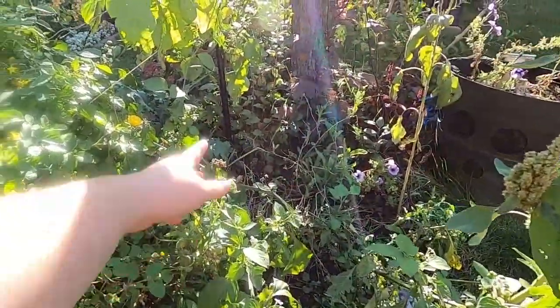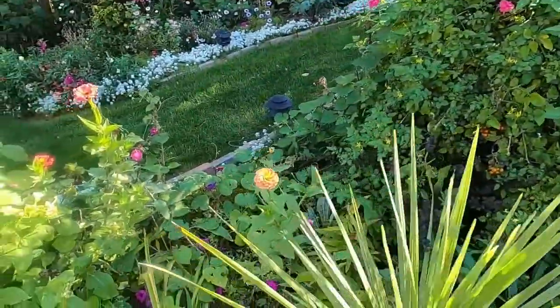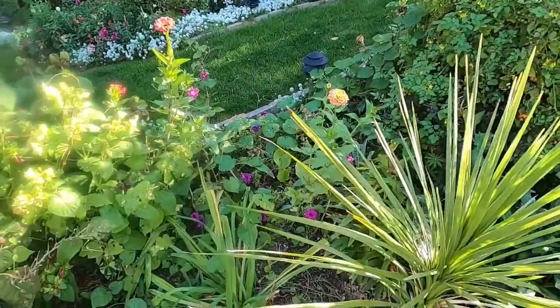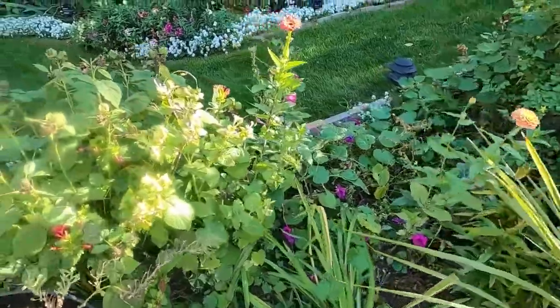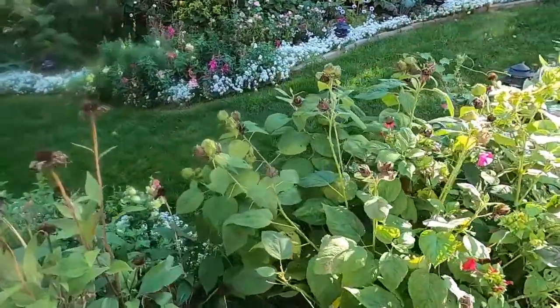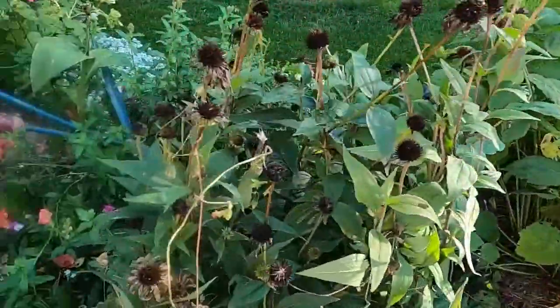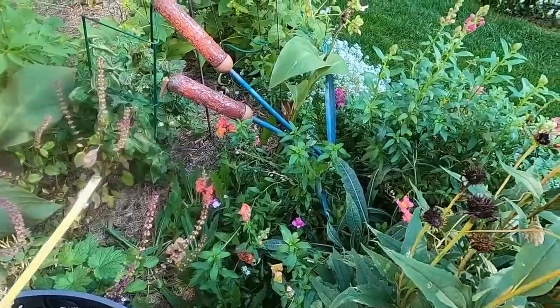So calendula's wrapping up. At this point I'm just happy to still see some color. We've got a few more weeks hopefully before we get hit with a frost, but you just never know. So, oh, look at those. I love those snapdragons.